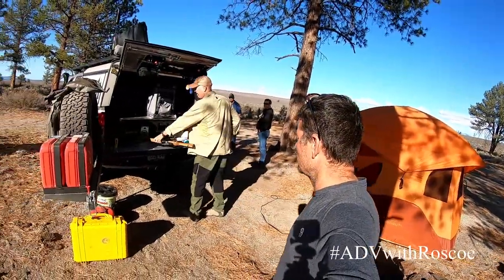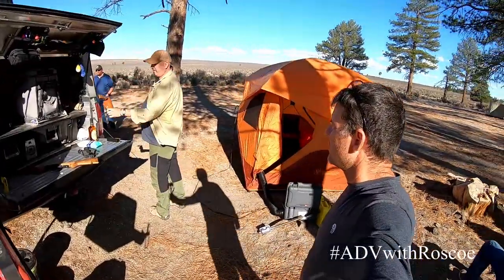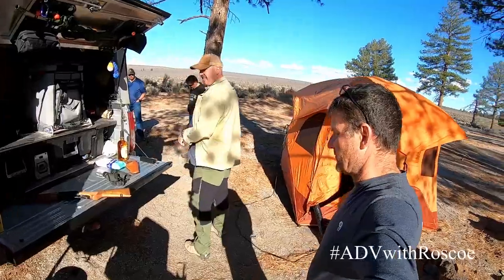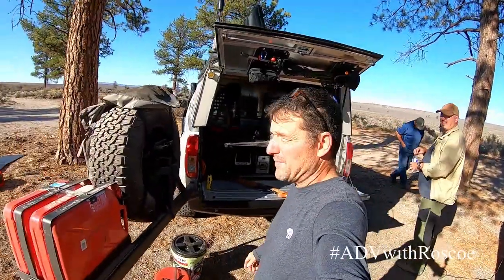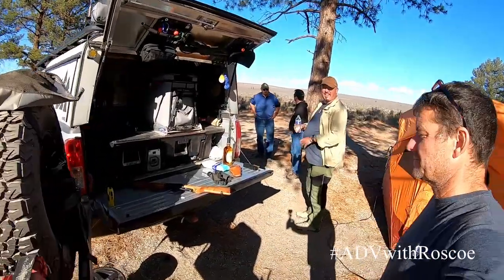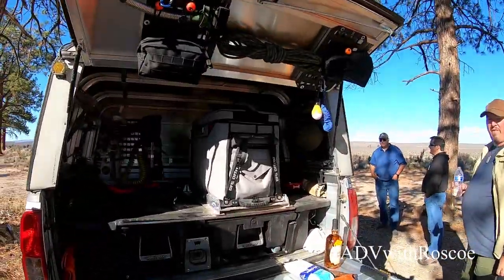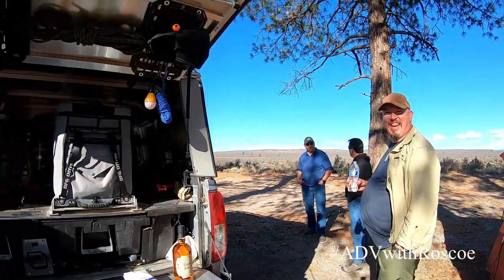30-30 or what is it? Yeah, 30-30. Good. 38. I brought the 45. This is his setup here, Frontier Overland. I just took the 45 off. Let's put the 10 on, so I'm digging in. We're ready for whiskey and shooting. Guns and whiskey is a good combination.